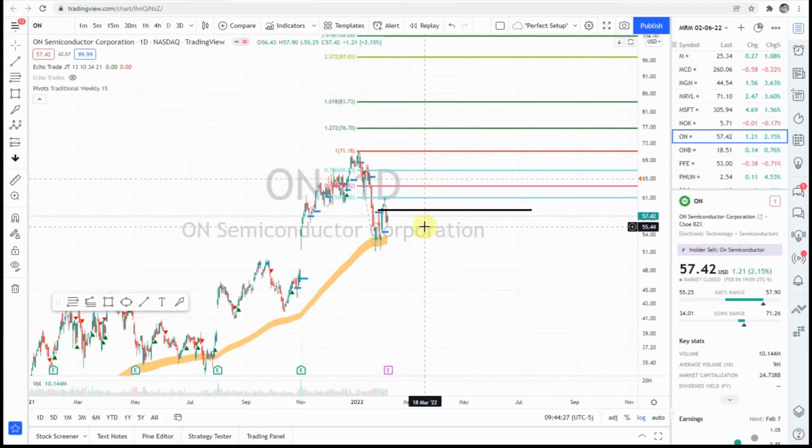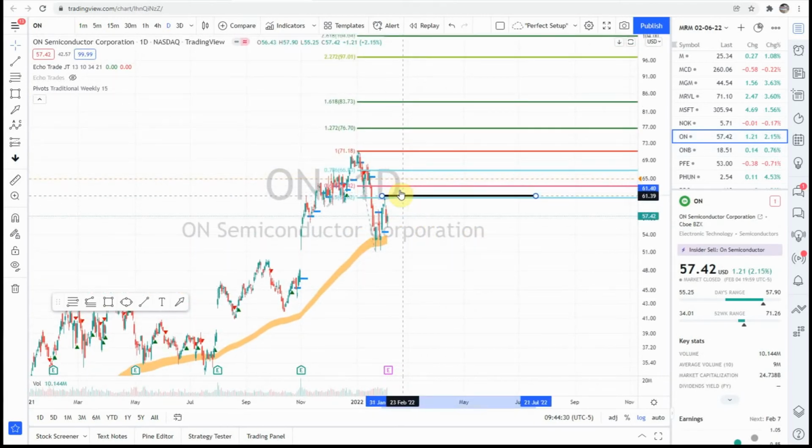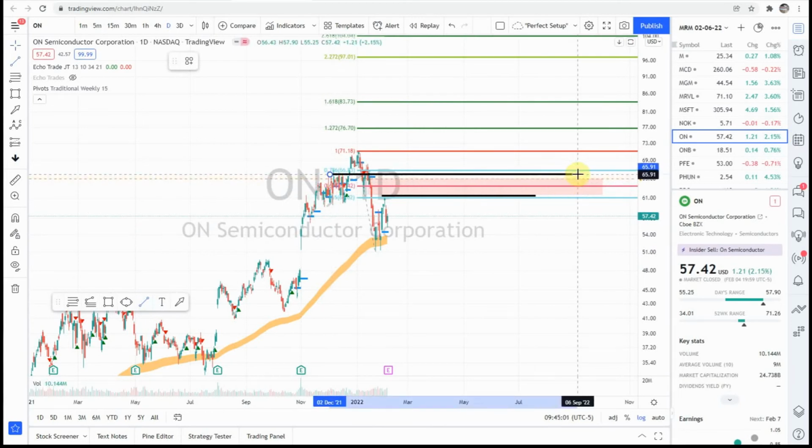ON. Nice. This line moves up here now. If you're not in already, I would wait until I move up through this 6180 area. That's like a daily close up here. And then you got to get through the 618. So really, it's probably not something you want to mess with till almost 65. Possibly even getting above this right here. But that's a roadmap setup.